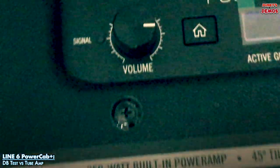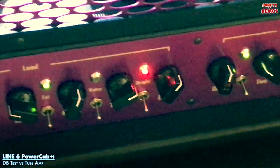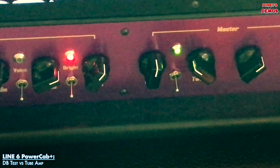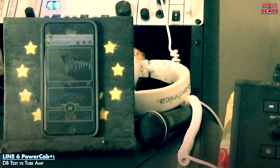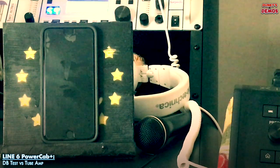Here's where the volume is on the power cab, so about 3 o'clock, and same with on the dial, pretty darn loud. And you can see on the KSR, that last knob there to the right is the level for the channel, and then the first knob at around noon is the master. So again, I don't know if we call these super scientific tests, but there's some volume comparison.